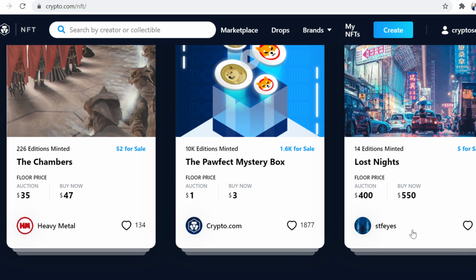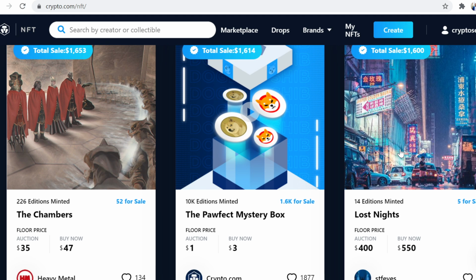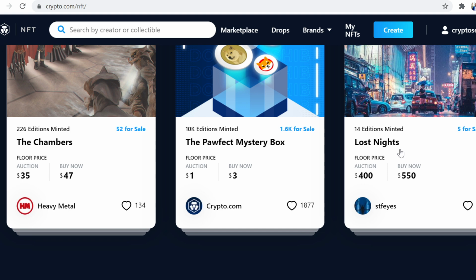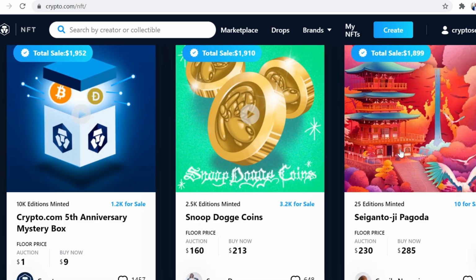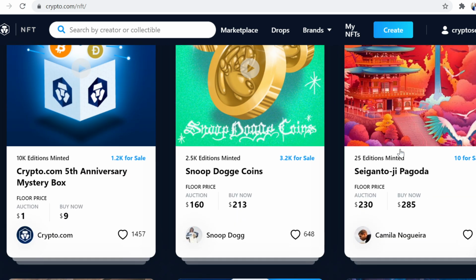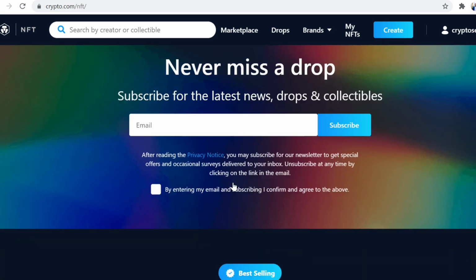But I think Lost Nights looks pretty good, right? That's a really, really cool artwork. If I look at that, that is interesting me. I'm interested a lot in that one there. You've got the Snoop Dogg coins as well. They're going pretty well. But again, there are a lot of them minted. So it's a question of what do you want to get? How do you want to get it?